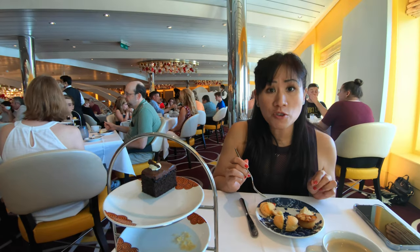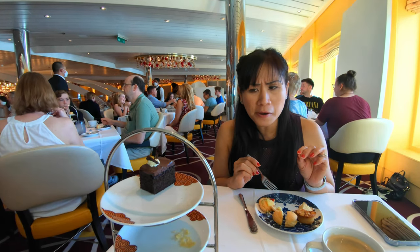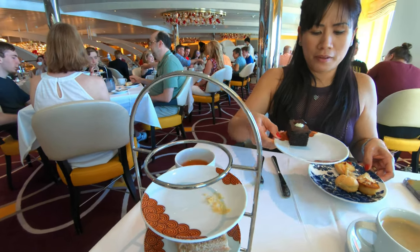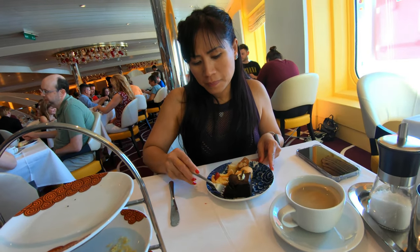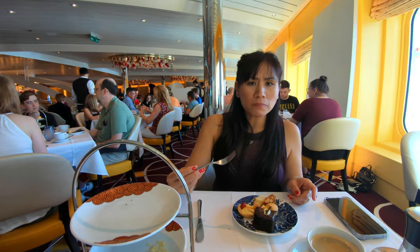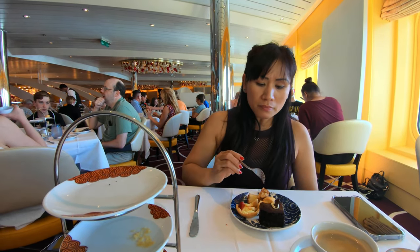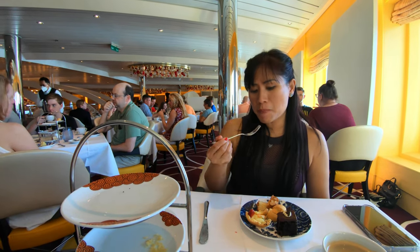So refreshing, the strawberry that I just ate. That's good. I like everything right now. So far it's not too sweet. I like that. It's good. A little chocolate cake. It has a very dark chocolate flavor to it. It's very moist. If you like dark chocolate, this is your cake.